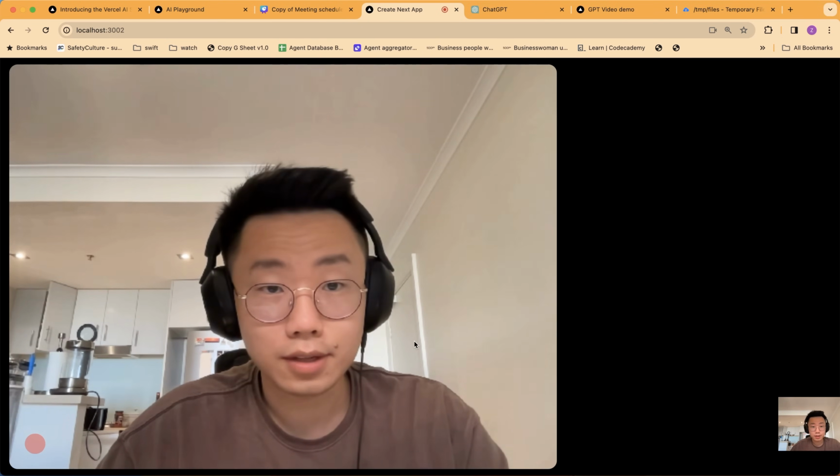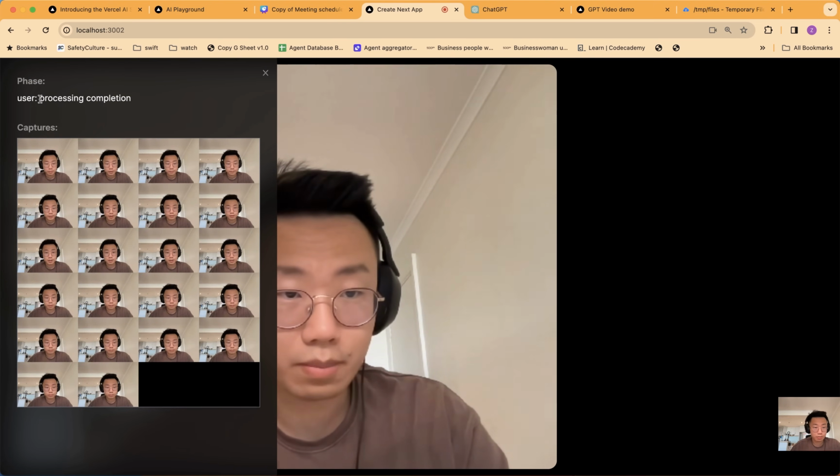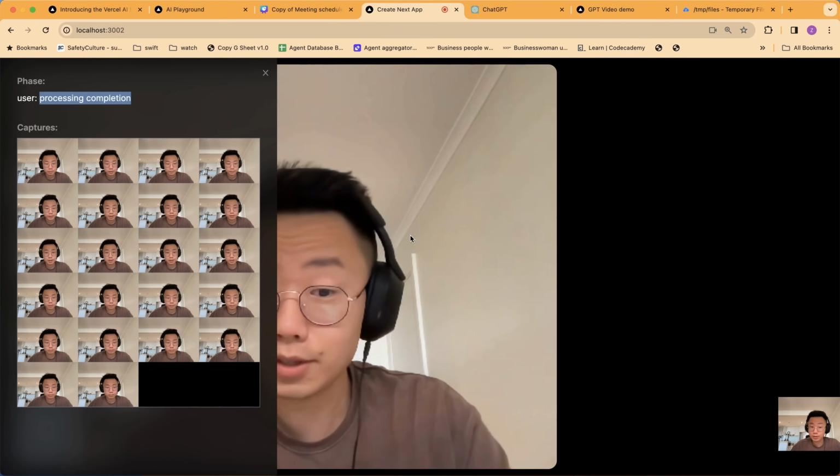Let's save it and go back to our web app. So I will start session and say something, then stop. And if I click on the debug menu, it should display the phase, processing completion, as well as the image grid. So this is working well.